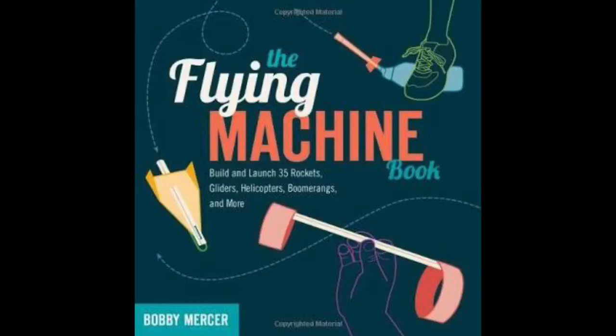And this is also one of my old favorites. This is called The Flying Machine Book by Bobby Mercer. And in this book, the pictures aren't always the greatest. They're kind of black and white and a little bit grainy, but there's such a wide variety of projects that I love this book. There's some really cool, neat, very different versions of flying machines. So those are my 2 favorites. They were my 2 picks for today.